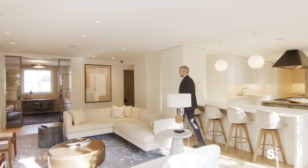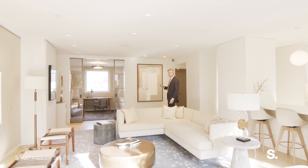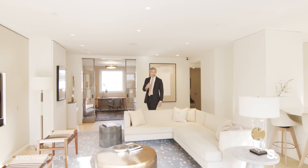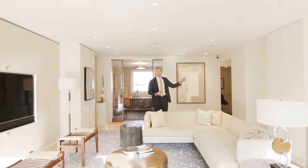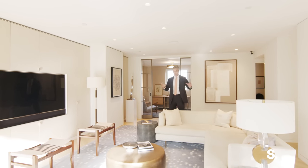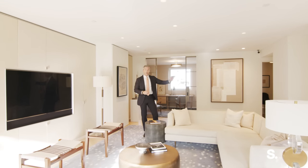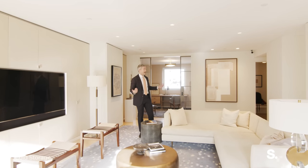How fun is this? Off to my side here, you have your mudroom, coat closet, powder room number 2 on this floor, access to upstairs, which we're gonna get to next, and then your second means of egress on this floor. So once you step off your key locked elevator, you can go left into the formal entry place, or you can take a right and you come into the family entry.